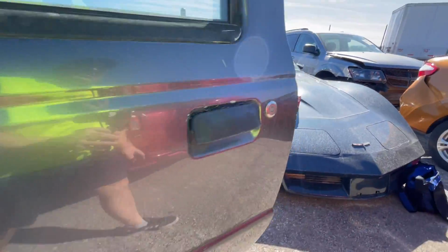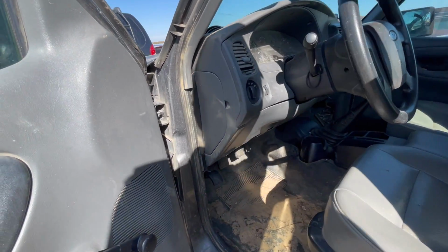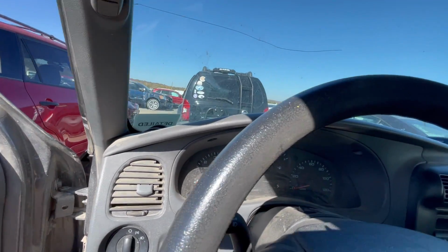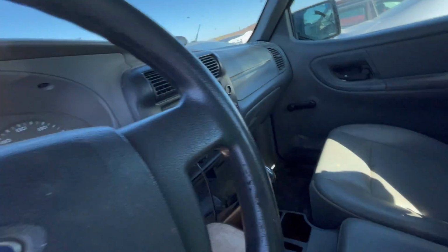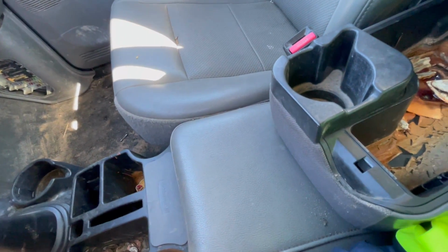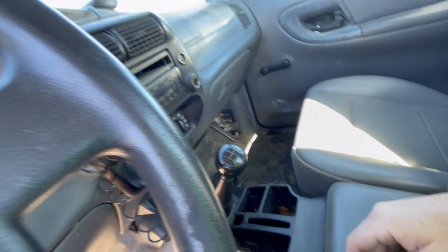Those are aftermarket. So let's take a look at the inside. I don't know about me driving one of these cars. I just don't know. I had a friend who had one of these, and she loved it. Ooh. Don't push on that as you get in. Ugh. I don't want to know what that is.